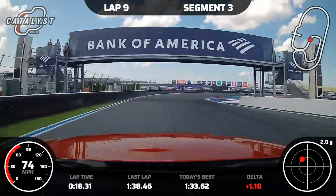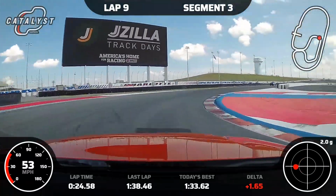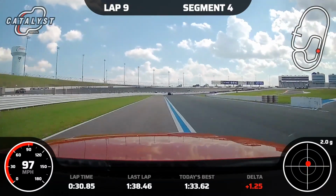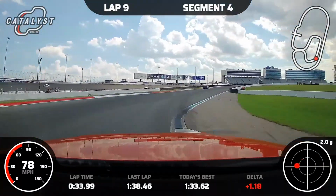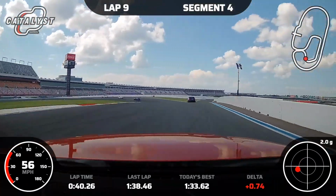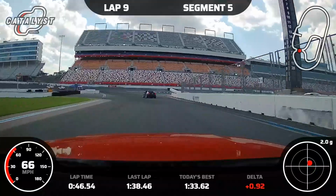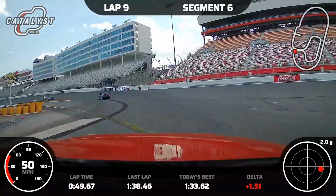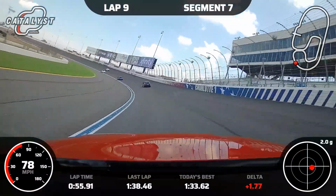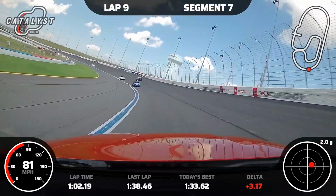Remaining range is really low. We're running out of gas too. Car's light. Tires are too hot. But come on, I gotta catch that guy. He's right there. Yeah, I'm finally taking it easy.